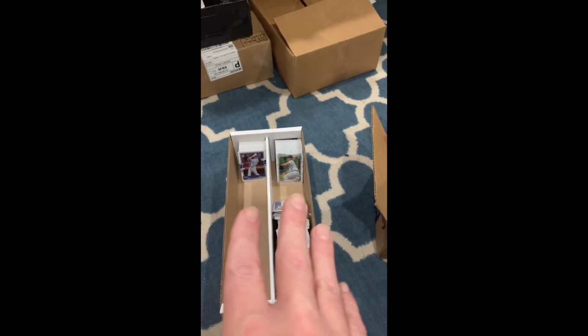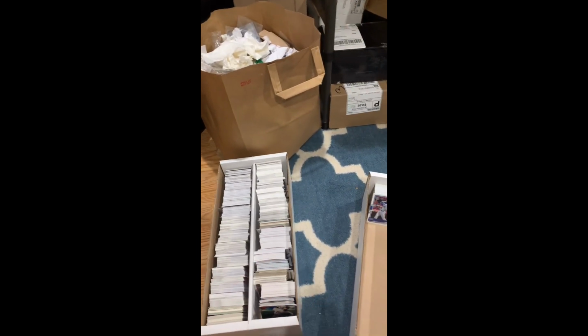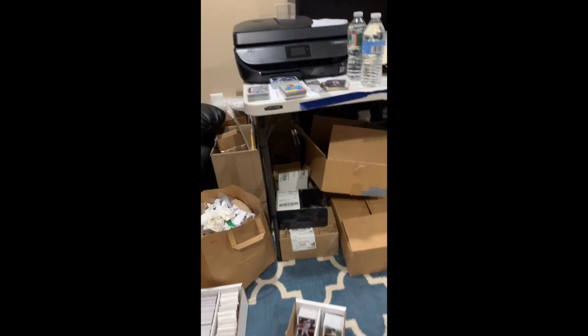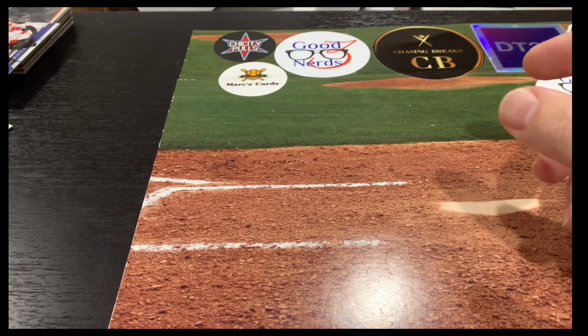I'm making a box here. This is going to be all chrome. This is going to be all paper. That's all Bowman and Topps paper. I have a whole other row of Topps paper that I couldn't fit in that. I have my highlights from box one over there, and then I'm going to go through some of the highlights here real quick.